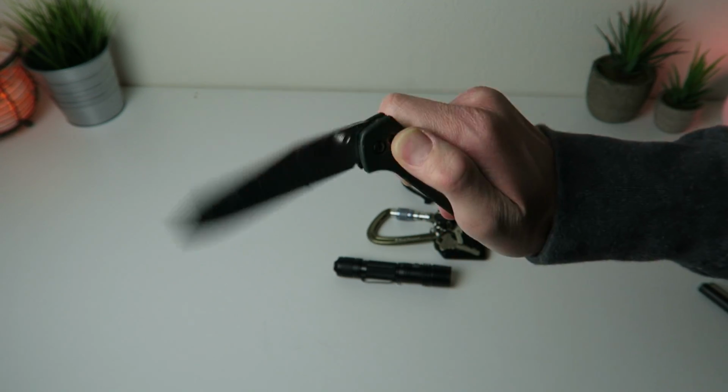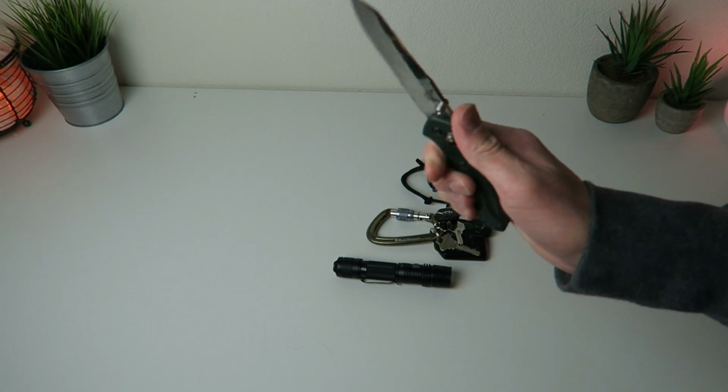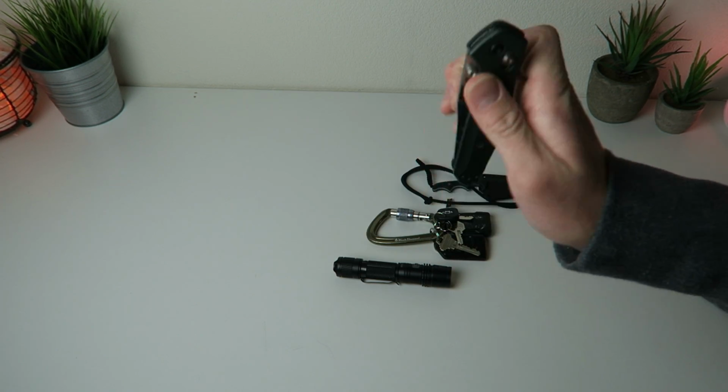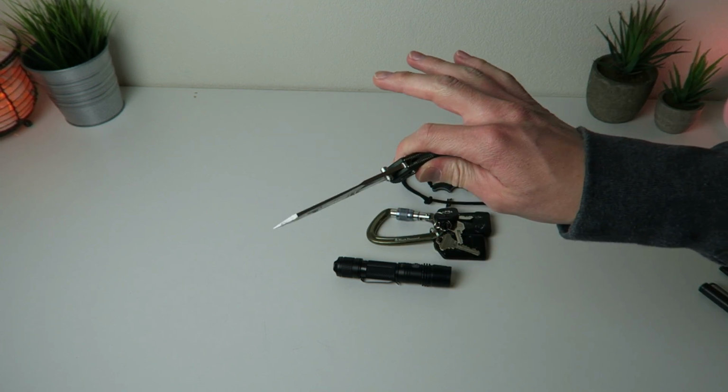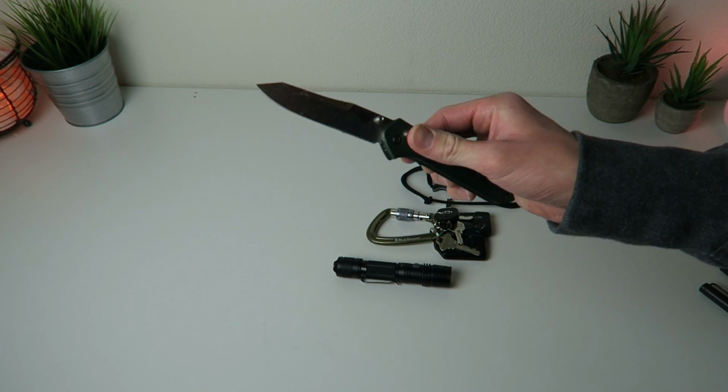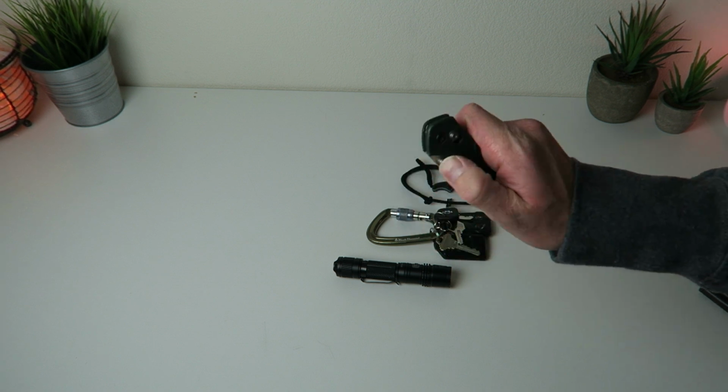I don't know what it is about this thing, but it just feels so good in the hand. It feels like butter. I absolutely love this knife. I went and got it one day after work. I was working at Subway, and I had just got my paycheck.